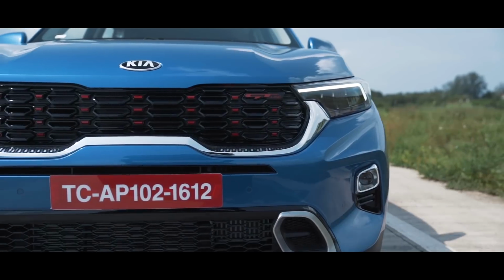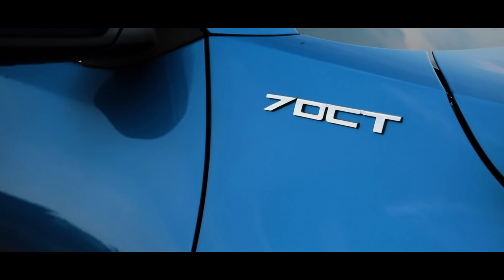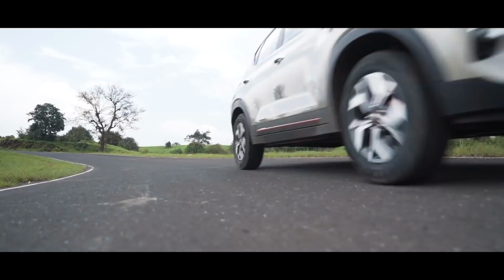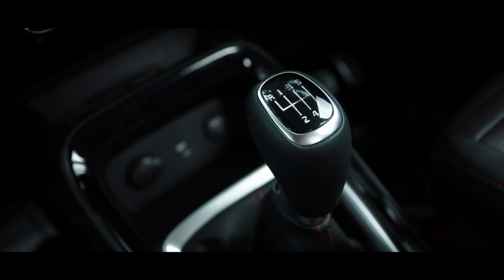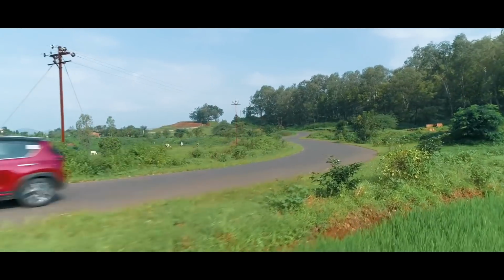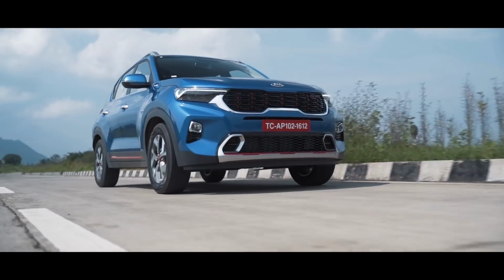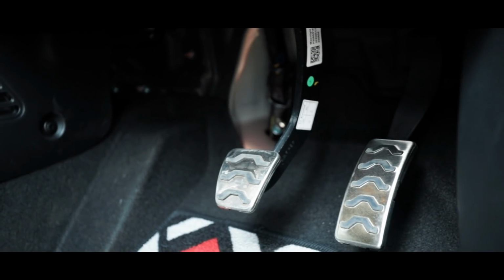What's more, the Sonet is offered in 4 transmission options, which includes a quick-shifting dual-clutch automatic, an effortless torque converter, a slick manual gearbox, and last but not least, there's the option of the clever and convenient integrated manual transmission, which gives you the control of a manual without the hassle of a clutch pedal.